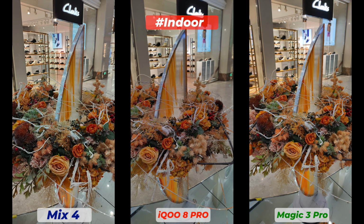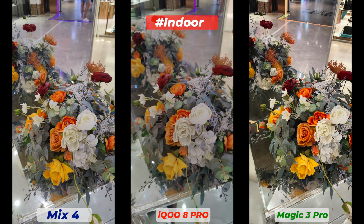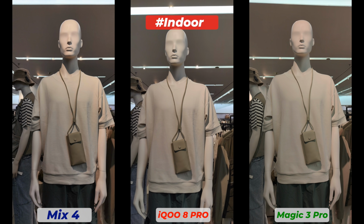Actually, Xiaomi Mix 4 has done better in indoor artificial light environment. Check the name of the shop, Clerks, at the background. Check details and textures in the foreground. Yes, iQOO 8 Pro comes close, but not better. Definitely these are not the best camera smartphones out there, but considering the price and specifications, Xiaomi Mix 4, Vivo iQOO 8 Pro and Honor Magic 3 Pro all have the potential to perform better.